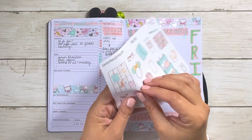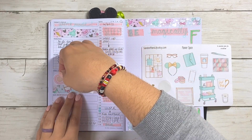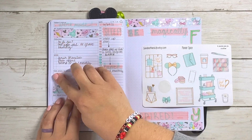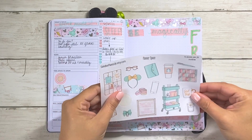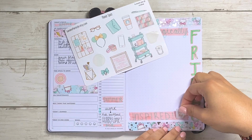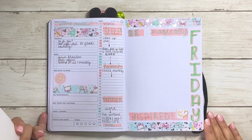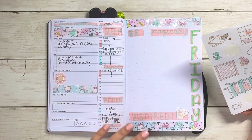And I'm going to use the little coffee, the little latte sticker, and we're gonna just stick that right here for some little morning tea. And I'm actually gonna take this Girl Boss sticker and I'm gonna put it right here just to fill in that space. That looks really cute. Like, all I did was put 2 stickers down and I'm happy.